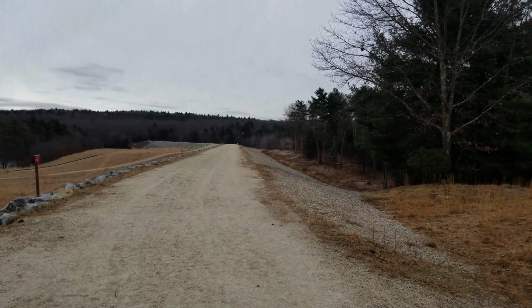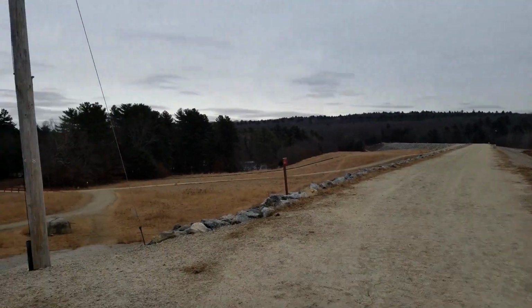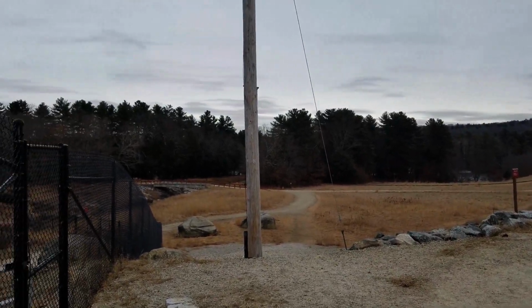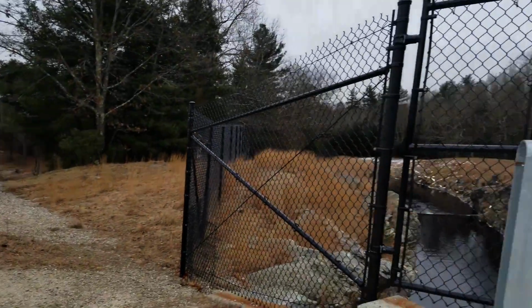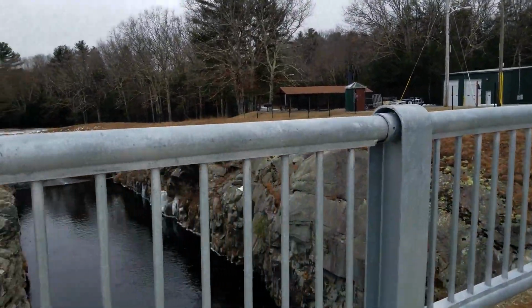Okay, so we just walked across the top of the dam. Looks like the trail does go off down that way to some sort of sand pit. And the trail loops around this way, but let's go back over the top of the dam here and show you what the dam looks like from the top.